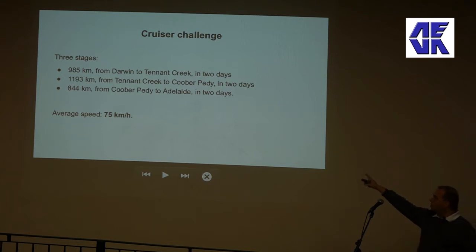And this year it's going to be in three stages. Darwin to Tennant Creek, Tennant Creek to Coober Pedy. That's 1,193 kilometres. And Coober Pedy to Adelaide. We want you to do each of those stages in 2 days, and you're not allowed to recharge from the grid in between. Right? So these cars have to be able to do 1,193 kilometres without plugging in.